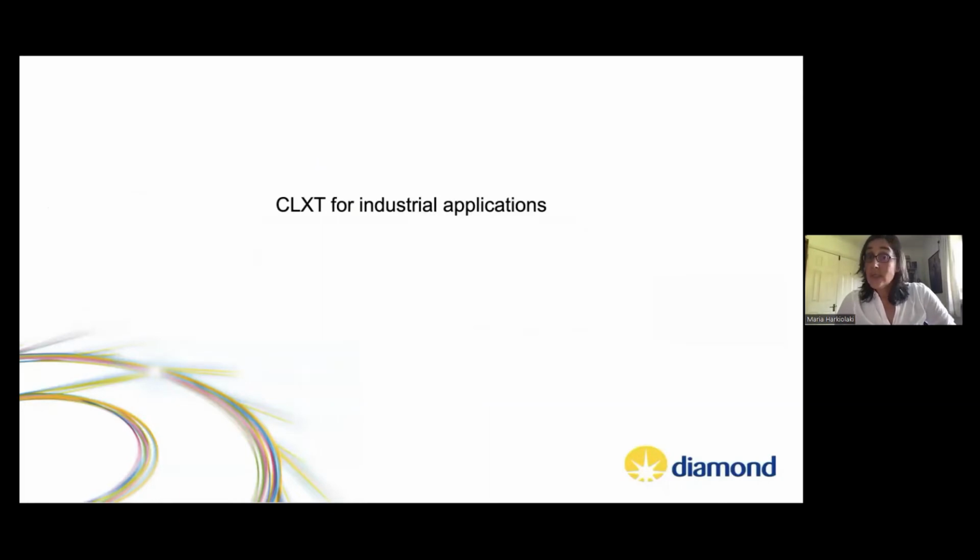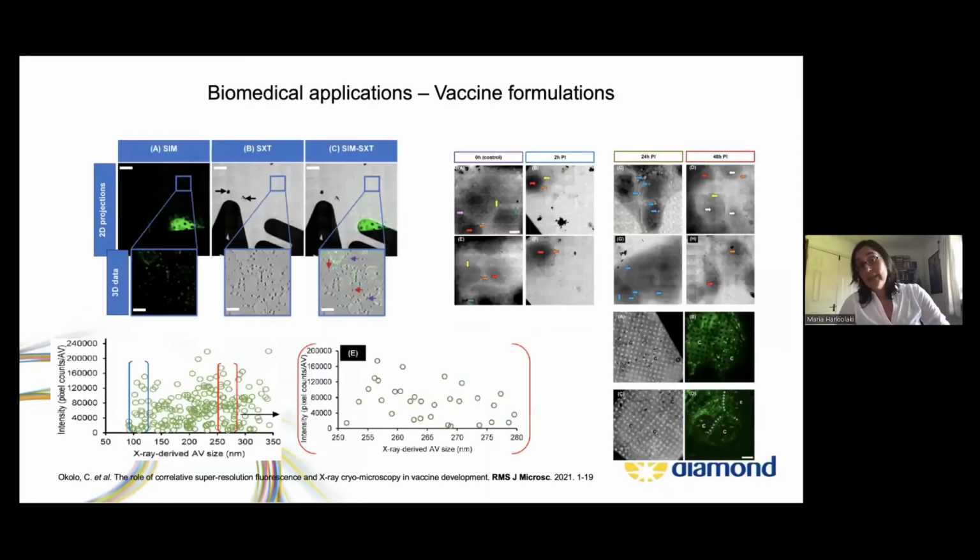We've used the correlative method for industrial applications. So we partner with industry. Industry does have to pay to access us, but in this case, we did a proof of principle. We were looking into active virosomes, effectively exosomes that are loaded with antigens and genetic material. In this case it was Zika and chikungunya, and we were able to show not only the distribution of these vesicles and their properties, but also how well the cells in a cell culture fared upon exposure.